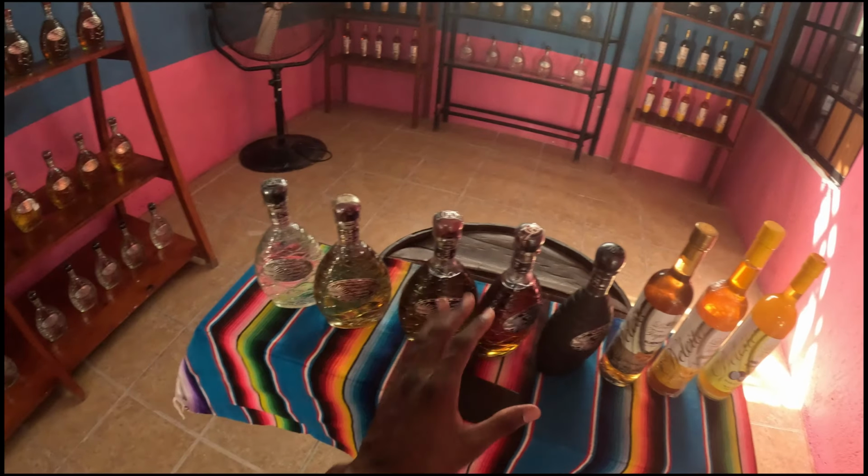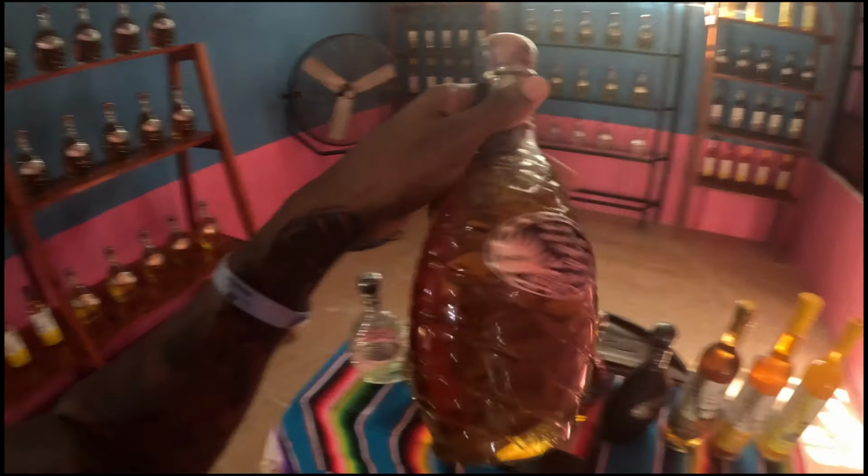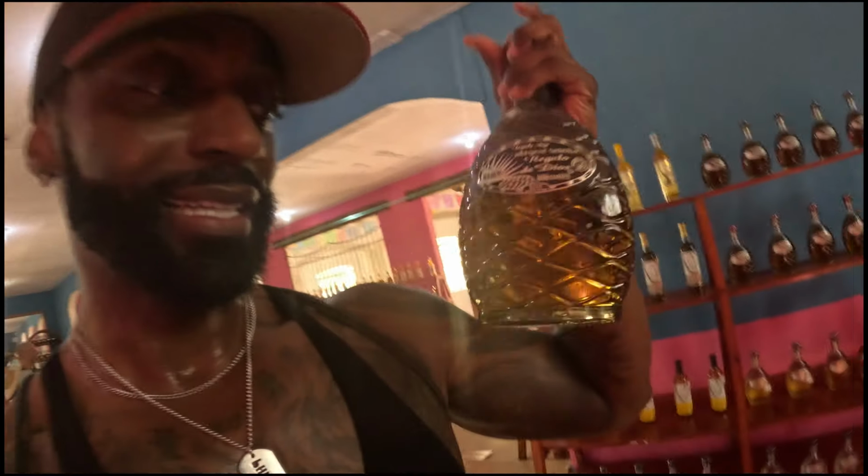But I'm telling you, man, I'm scared to drink this because it's so smooth, crazy smooth. Like I don't even taste it. So I don't know, man. $100? Ooh-wee. But it's good though. I ain't gonna lie. But you ain't gonna find nothing like this. But ooh-wee. Is it worth $100 though? I don't know. Let me think about it.